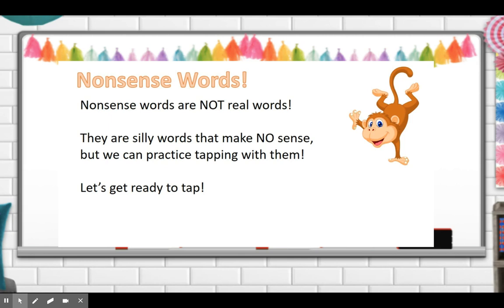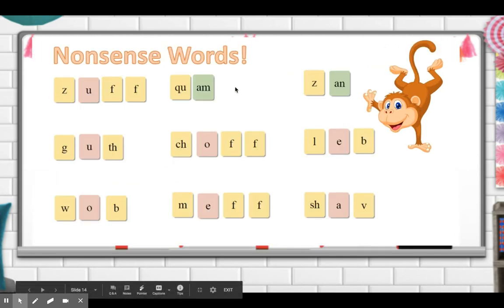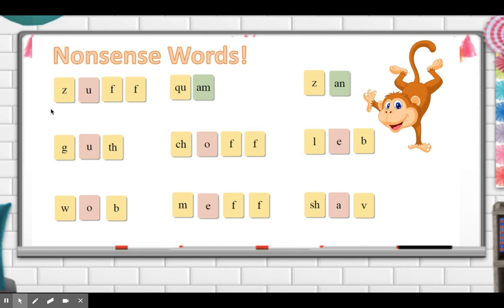We are going to tap out some nonsense words. Nonsense words are not real words. They are silly words that make no sense, but we can practice tapping with them. So let's get ready to tap. Let's start right up here. We're going to go in a line across. Ready? Z, uff, zuff. Good. Now let's tap out this word. Qu, am, quam. Now this word. Z, an, zan.